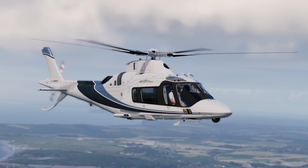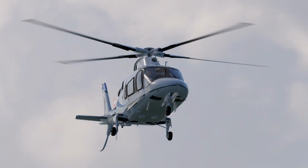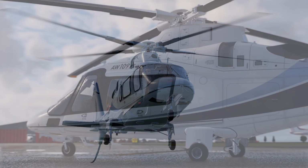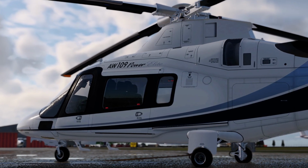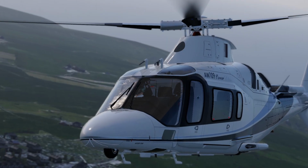Basically, because you have bought the X-Plane 11 version of the AW109, you can update it to 1.08.3, which is the X-Plane 11 version, for free. But you cannot update it to 1.09, which is the X-Plane 12 version. To do that, you have to upgrade to a new version.